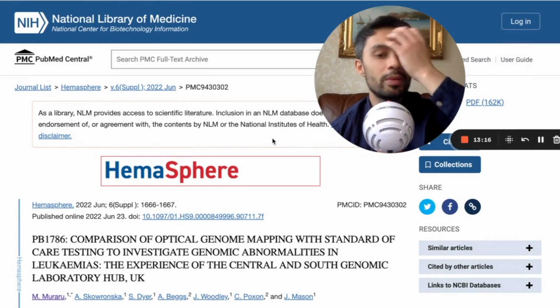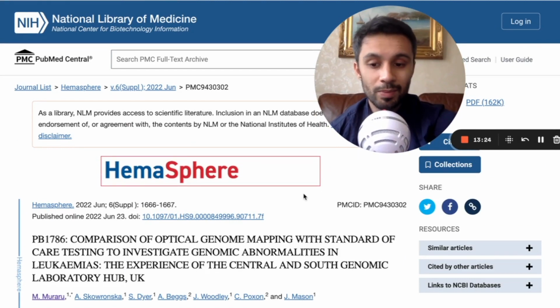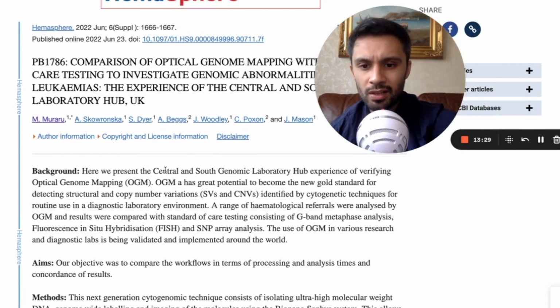These are the ones who told me that the Sapphire system doesn't currently meet all of their needs because the throughput's not high enough and the cost is too expensive to run, but they are utilizing it, and they have said this too. Here we present the Central and South Genomic Laboratory Hub experience of verifying optical genome mapping. Optical genome mapping has a great potential to become the new gold standard for detecting structural and copy number variations identified by cytogenetic techniques for routine use in a diagnostic laboratory environment.